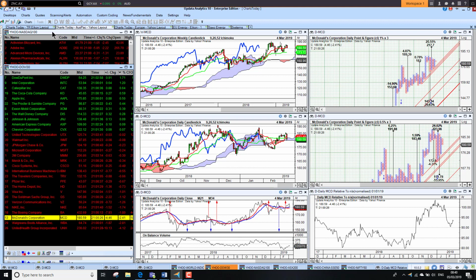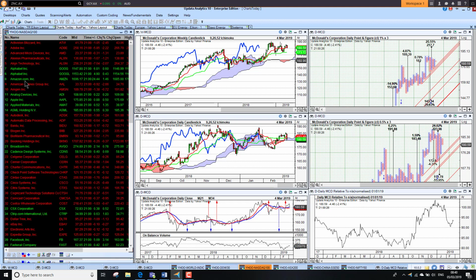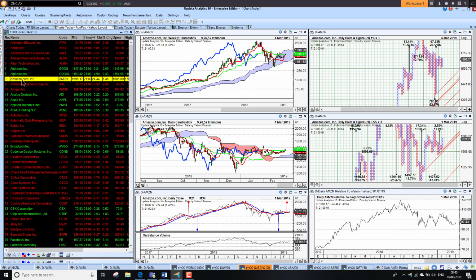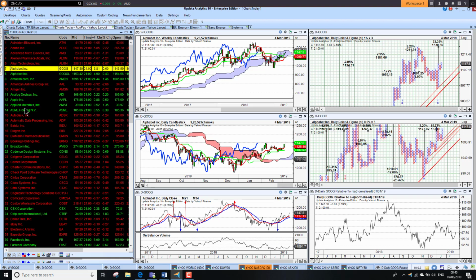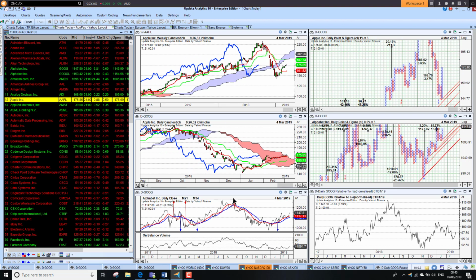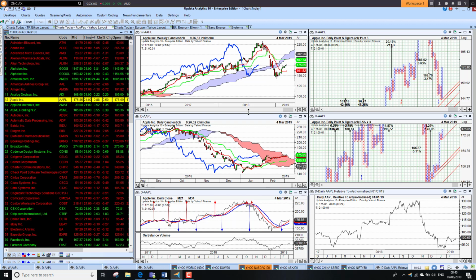Taking a look at the Nasdaq, just looking at some of the bellwethers here, we've got Amazon up 1.4%. They're looking more and more like a recovery coming back through the cloud here. We had Alphabet up 0.6%. And if we look at Apple, we had Apple up 0.5%. Their recovery just continuing, not yet through the cloud, and a little bit of a shortage of upside targets. We will get a thrust target off this, of course.